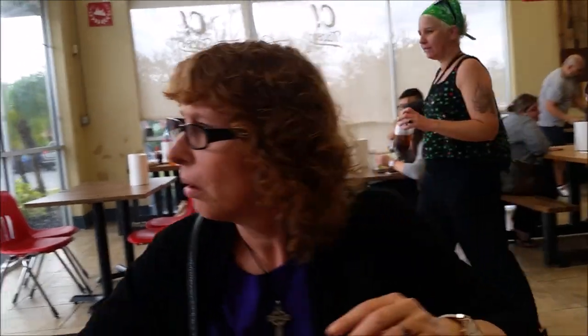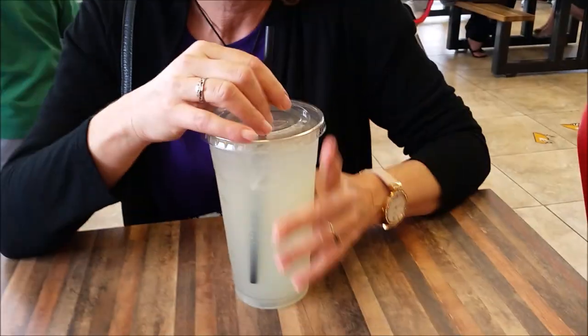Here in Capital Taco in Wesley Chapel, I'm gonna say, or Lutz, or is it Wesley? I think this is part of Lutz. Or could be Wesley Chapel, I'm not quite sure. And you got the big lemonade. And they bring you the food to you after you order it.